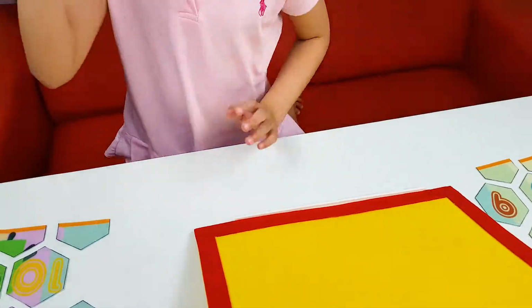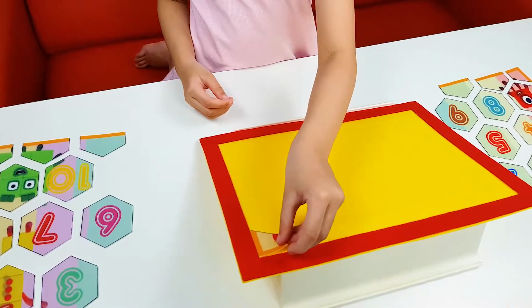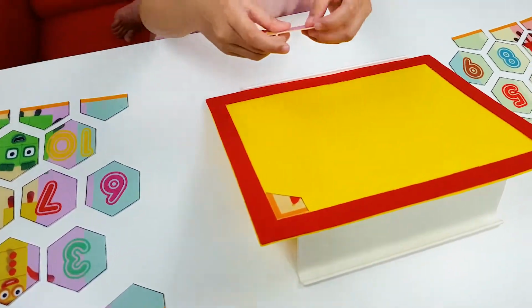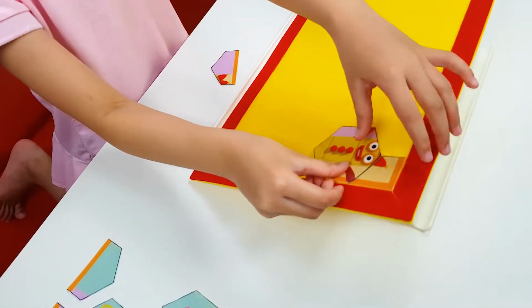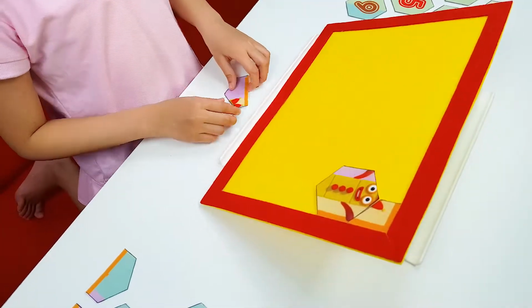Okay. Let's start. I'm gonna start from this side. Start from this corner. Then this one. Oh, I need this one. Wow. Number blocks, number 3. Is it number 3?